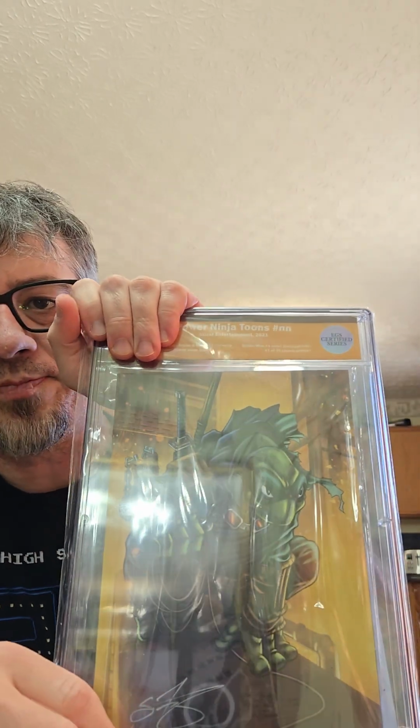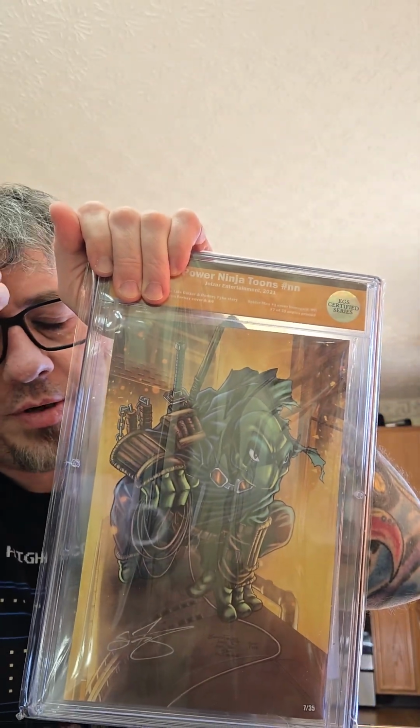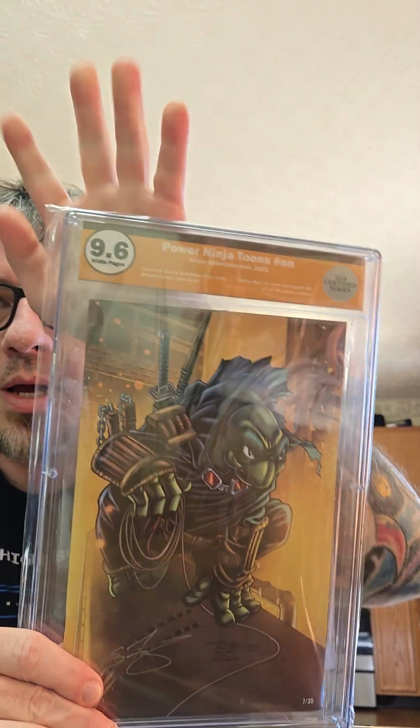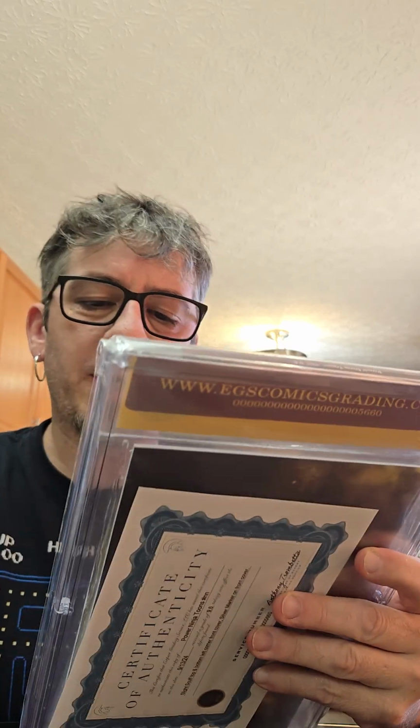All right, and last one. This one is... Oh, yes. This one is the Ninja Turtles. Sean Forney. Again, I hope I'm saying his name right. There were 35 copies of this. It looks like there's a hair in that one too. Maybe it's just plastic scratch. Anyway, I met him at a con here local a couple years ago, and he was really cool about signing it. So this one is a 9.6. All right, I'll take that too.